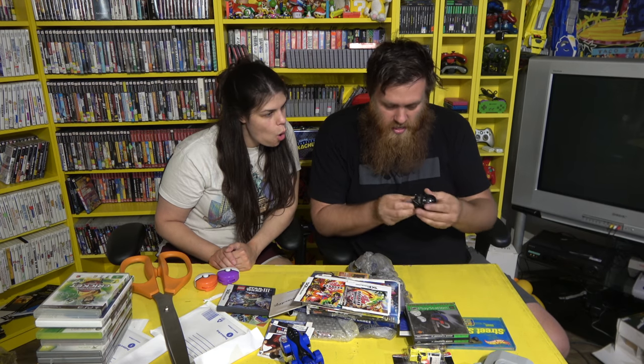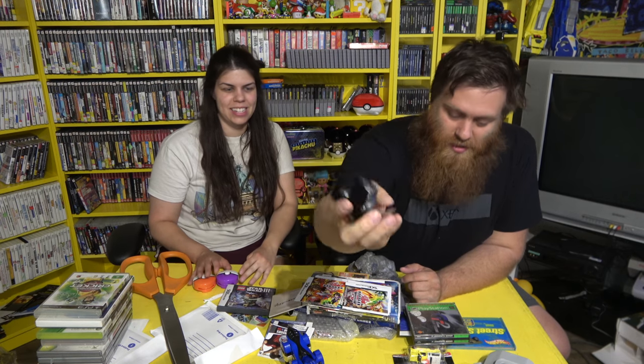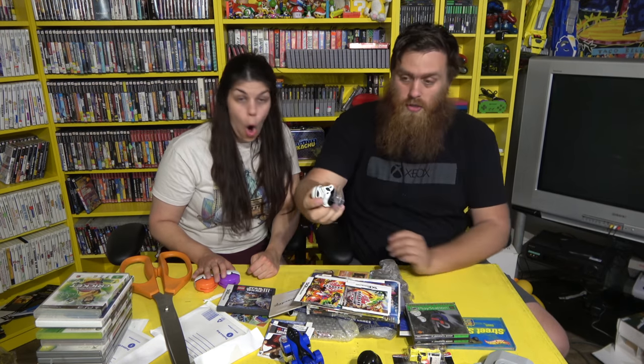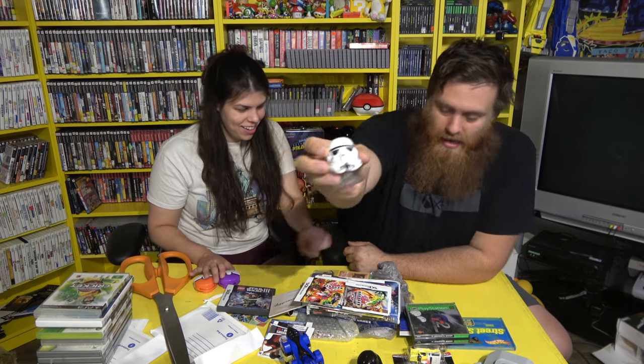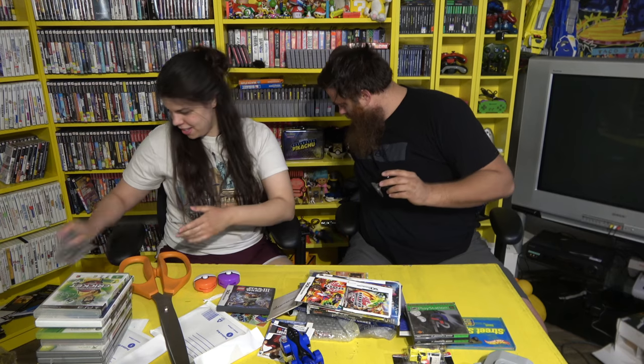What? I don't know how to explain this to you. Feel it. It's like metal. It's very substantial. His helmet's metal, but the rest of it's plastic. It's Darth Vader's head. That's so cool. There's another one. Oh, the Stormtrooper. Rad. I know exactly where I'm going to put those. Put them right down here on their Star Wars shelf.